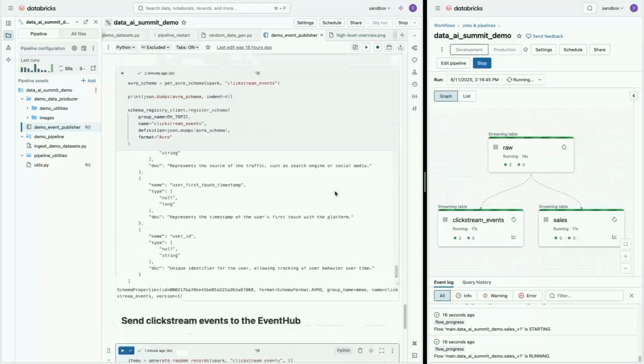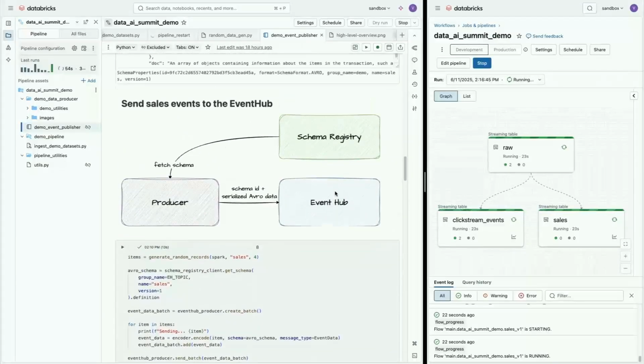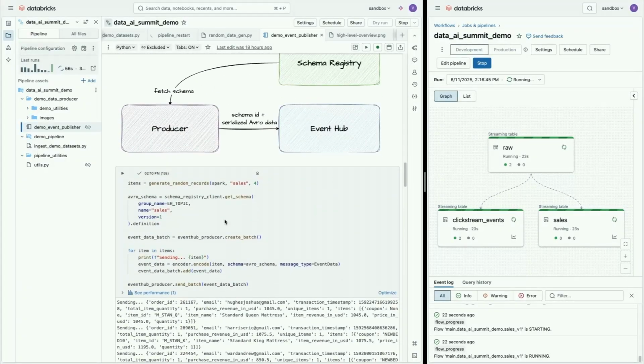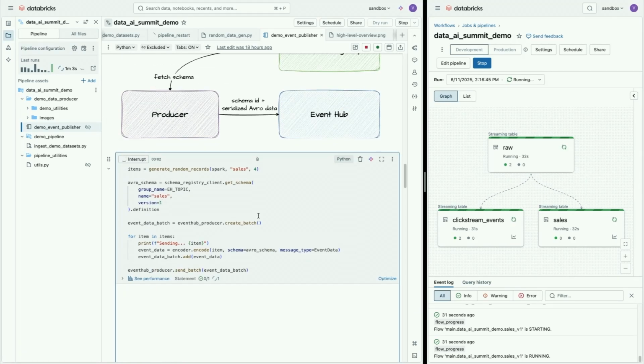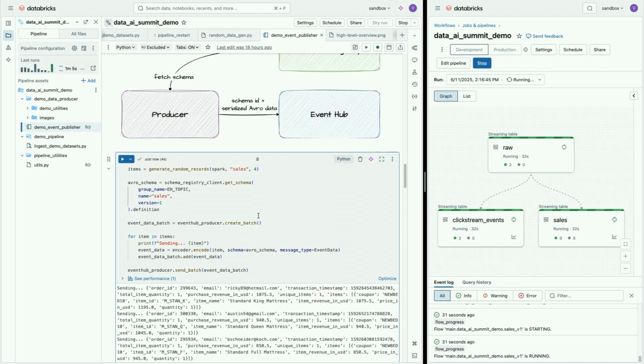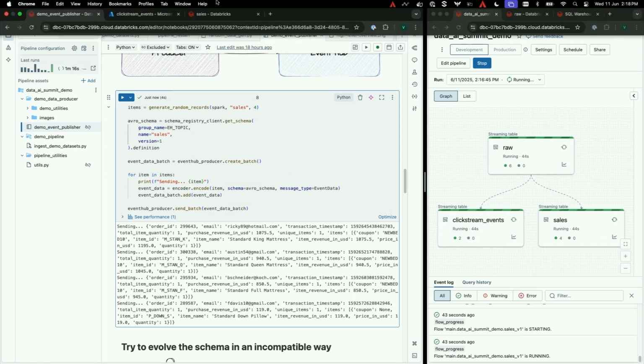I can start sending some other sales. I can also send the old version of the sales, and that'll work fine. So this is the original schema. This is where the reader-writer schema comes in. Here we'll be reading with the latest schema, but we'll actually be deserializing with the one it was written with. So we sent some more events. They should just come through. Yeah, look, 6 popped up here. And we've got some records here. So we've got everything going to the right place, which is fun.